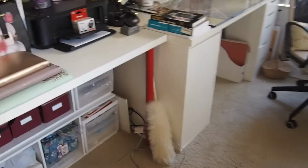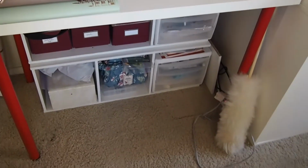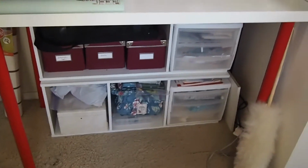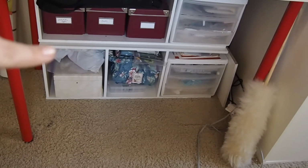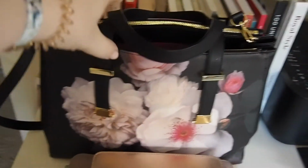Then we get into the office itself. So this was the old craft table, and I have kept some of my craft stuff. So I allowed myself to keep what would fit underneath this table. On top here, I keep my handbag.